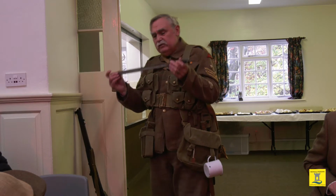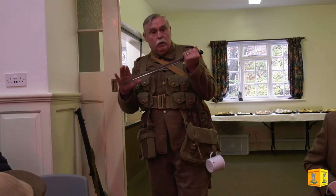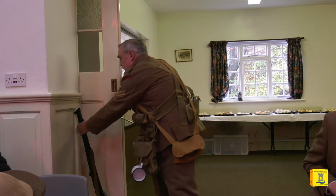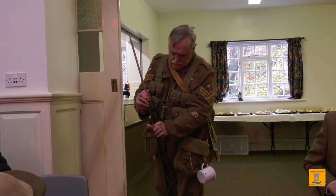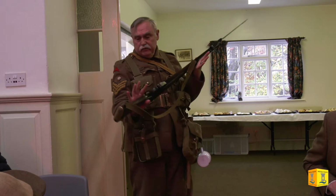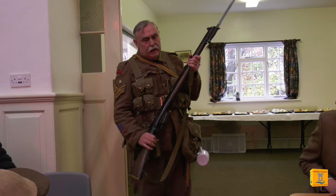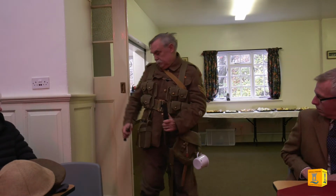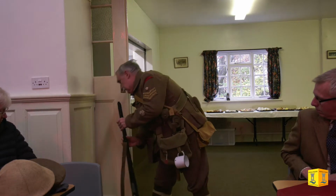If you do touch this, ladies and gentlemen, please, it is sharp. I haven't honed it off, so this will fit on there. So it is quite an effective fighting weapon. Again, British soldiers were well trained in the use of bayonets. That's that.